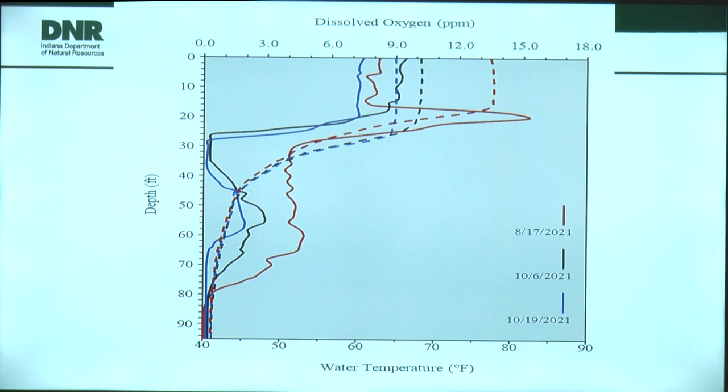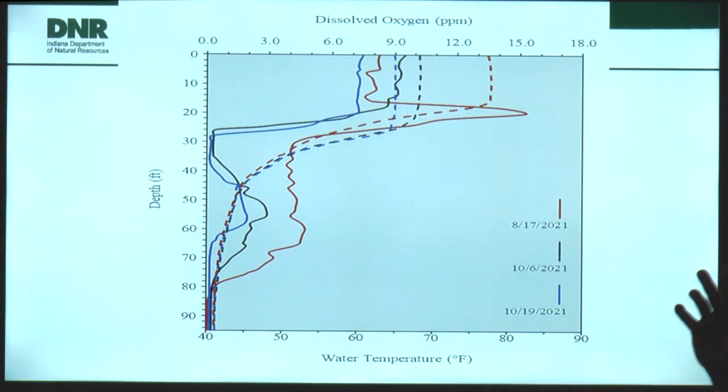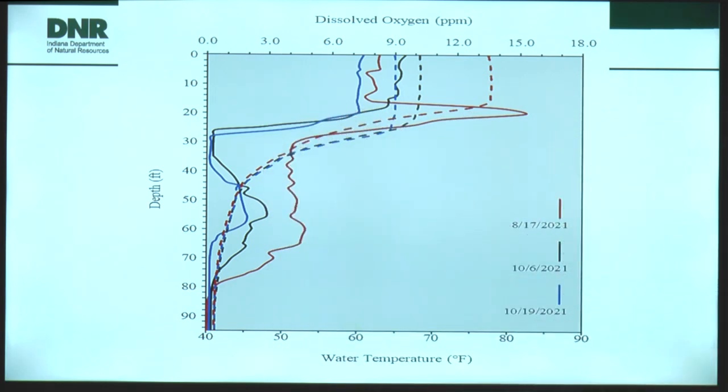Okay, this is a very busy chart. There's a lot going on, and it's hard without my laser pointer working, so I may have to come up here and talk you through it. The dotted lines are temperature. For the cold water layer Cisco like to live in, we're looking for 68 degrees Fahrenheit and a dissolved oxygen (DO) of 3 parts per million. So that's what we're looking for.